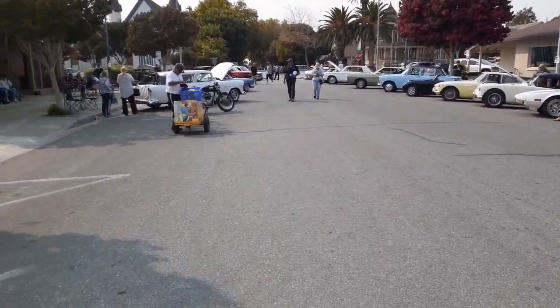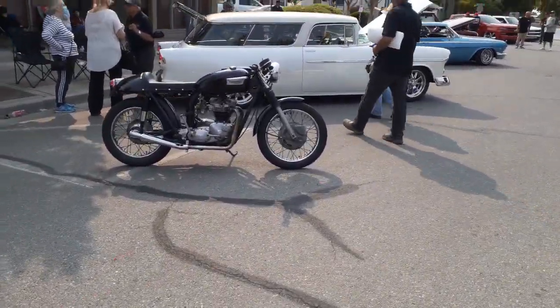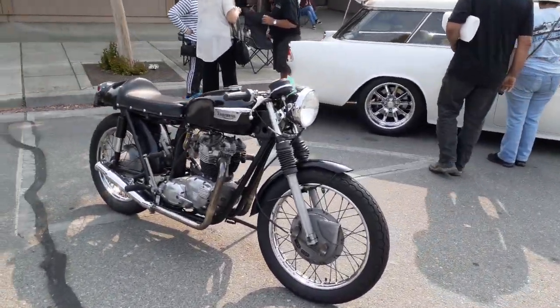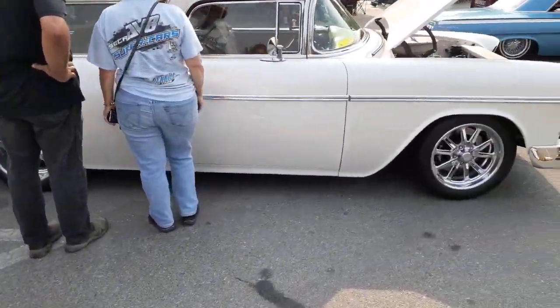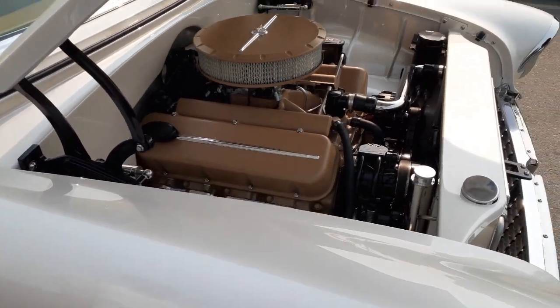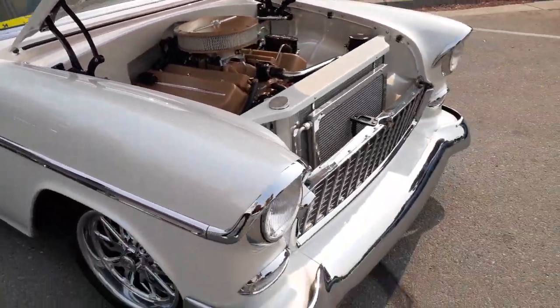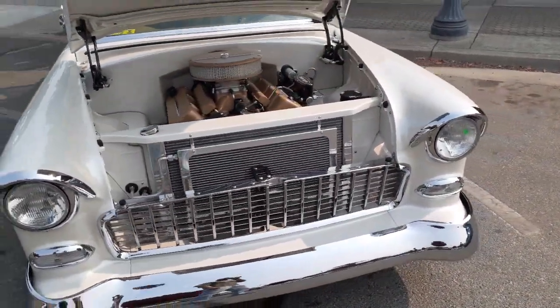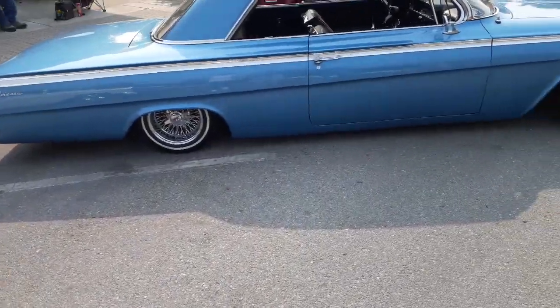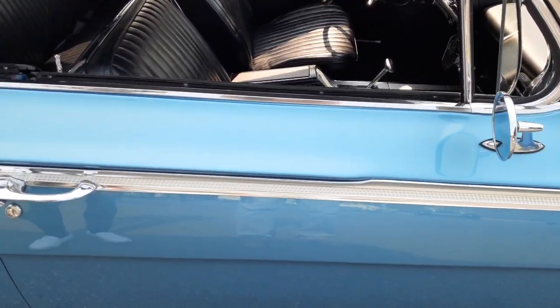Hopefully there's a 66 somewhere. Check out this motorcycle, Triumph. Old. This one, I like the paint job on this one. Like a pearl white. Yeah, it's really nice. It's a 55. This one is nice. I like the paint job on it. 63. Looks like a 53. No, it's a 62. 52.